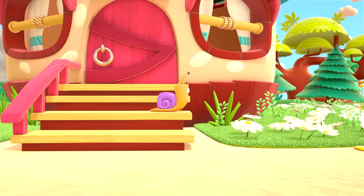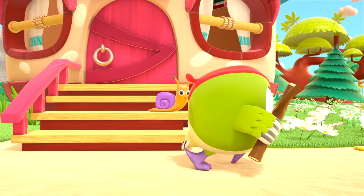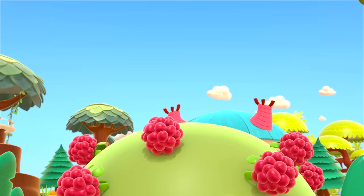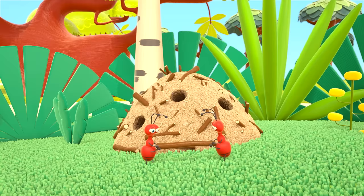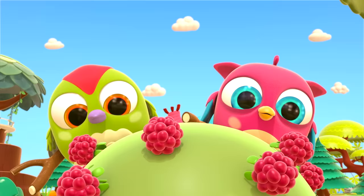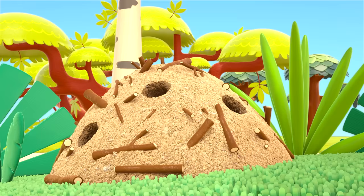Where are they taking all those sticks? What's behind the bushes? An anthill. The ants collect sticks and build an anthill with them. The ants went for more sticks. Thanks, Hop Hop and Peck Peck.